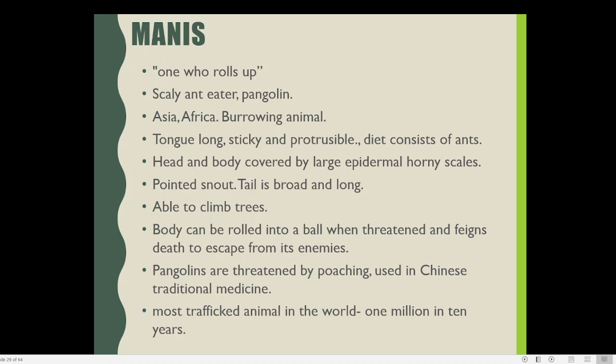Then, pangolins are threatened by poaching. Poaching means illegal collection and capture of animals, used in Chinese traditional medicine. Just like our Ayurveda, which mainly uses so many kinds of plants and some animal products, in China also there are certain traditional systems of medicine, mainly using animal body parts. So they use the pangolin for making certain medicines, thinking that they are highly useful. But most of them are not very scientific.